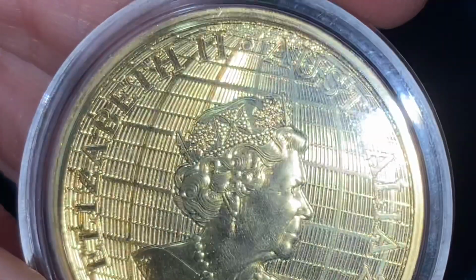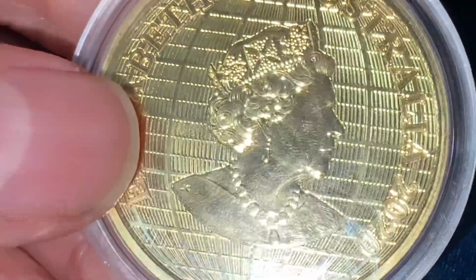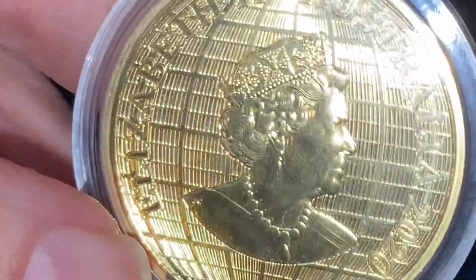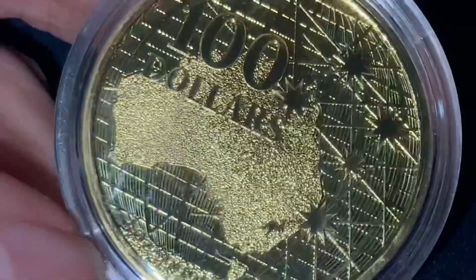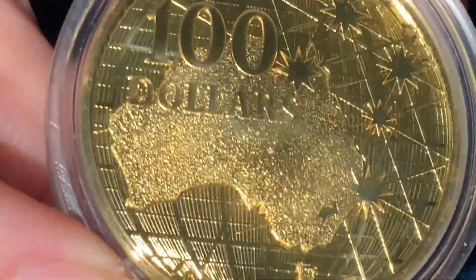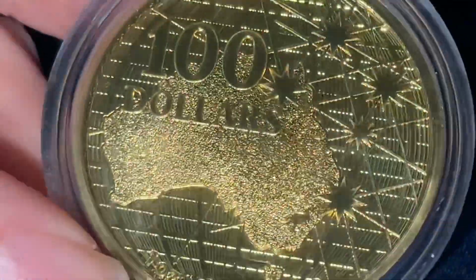The edge is reeded, and it does come in a capsule, which is very nice. But yeah, there it is. I almost think in some ways it would have been better, but I think the Royal Australian Mint is not really known for their frosting techniques on coins. That's really more of a Perth Mint thing. And by the way, the continent here is not frosted. That's textured. That's a different thing. That's the actual texture they put on the land to make it stand out, but that is not frosted. That's actually a smooth finish, believe it or not.